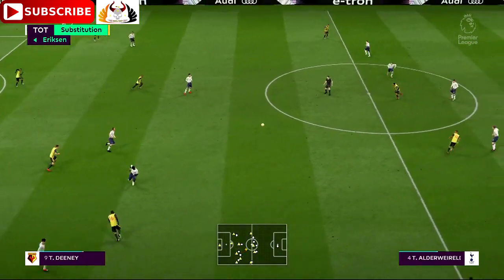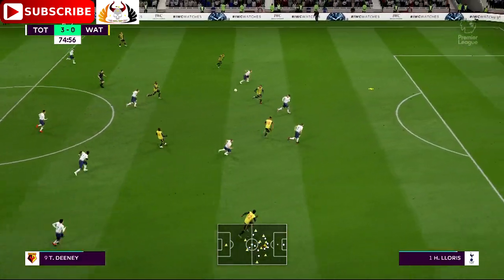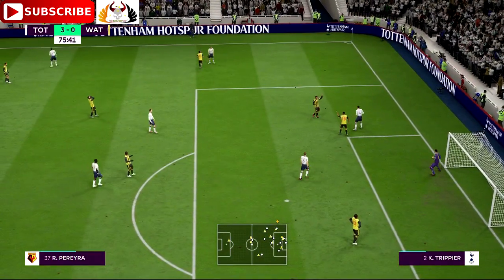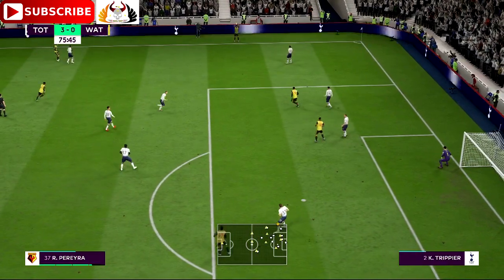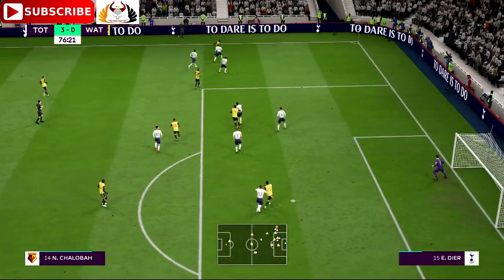Craig Cathcart. It's Gray. Now, here is a jump. They stopped him in the nick of time. That's a proper old-fashioned clearance there from the defender. We know how many late goals come in this competition. They want another one now.